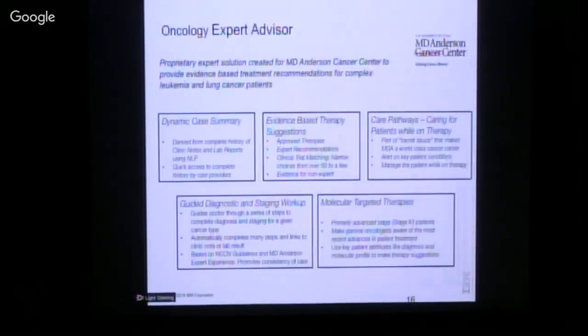All right, let's look at another one. So the previous solution was for what we call solid tumor cancers. We were also working with MD Anderson Cancer Center at the same time with the liquid cancers, the leukemia-based cancers. Very similar, different approach. The previous one is something we sell to everybody. This one was done particularly for MD Anderson, but they're looking, in the future, to be able to sell this solution too. So now we have both the solid tumors and the liquid tumors covered.